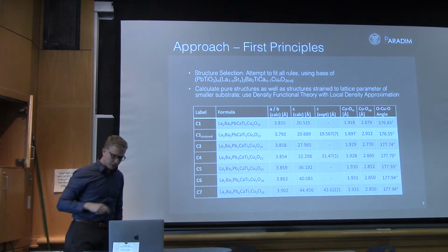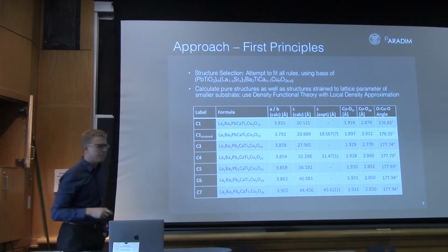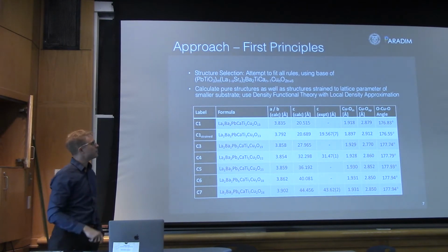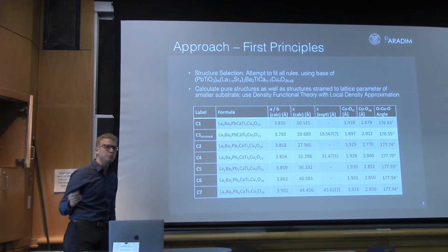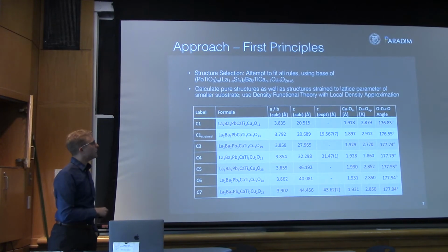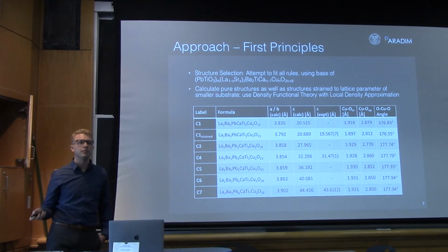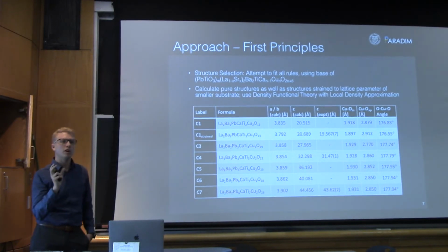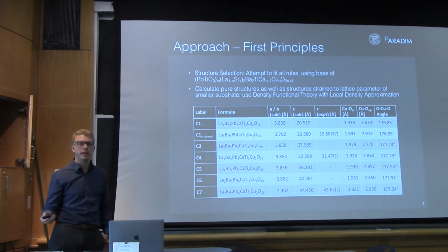So the first real step, one that was undertaken about 2 years ago, was from Schlom and Batul Pamek out of Paradigm. And basically what they did was they attempted to make structures that fit all of the rules required by Antipov's empirical list. The way this was done was using a density functional theory calculation as well as local density approximation. That allows you to approximate what the structures are likely going to be computationally.